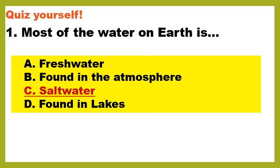Okay, so again, our planet is covered in about 70% of water. And of that, most of it is salt water, and only about 2% is fresh water. And even of that 2%, we can only use a little smidge of that.